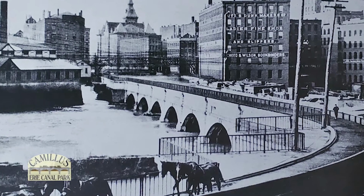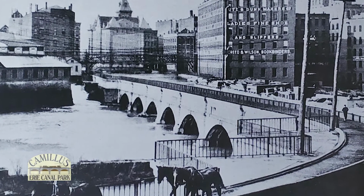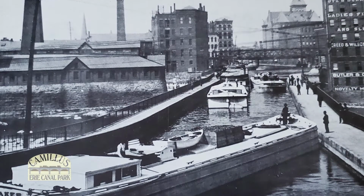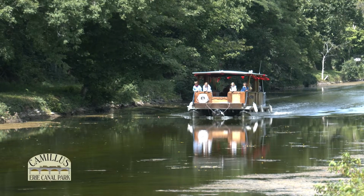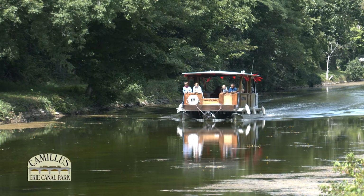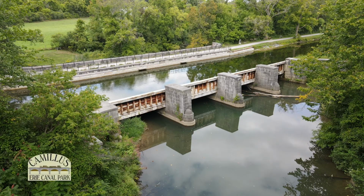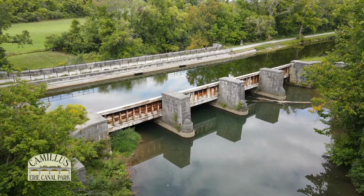An aqueduct is a very important structure that allowed the canal to pass over a natural river, swamp, or valley. It is a bridge filled with water that is like an overpass on today's highway. On our boat ride, we are about to travel onto the 9 Mile Creek Aqueduct, the only aqueduct in all of New York State over which a boat can now travel.